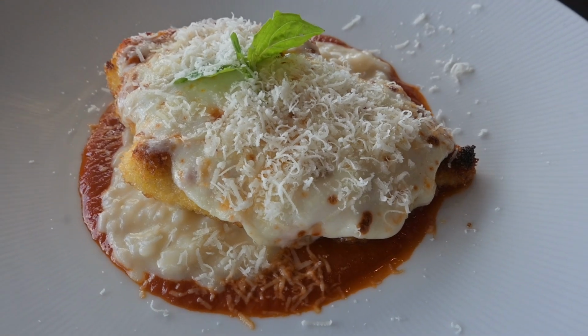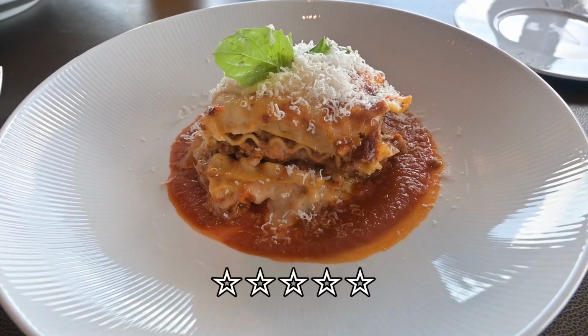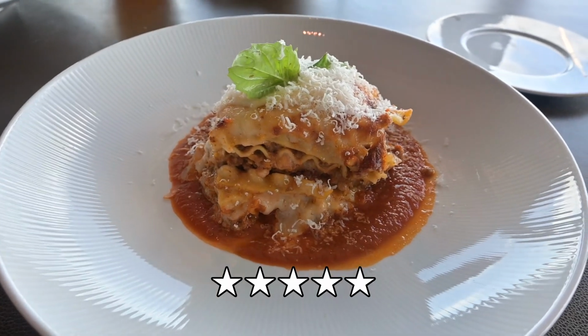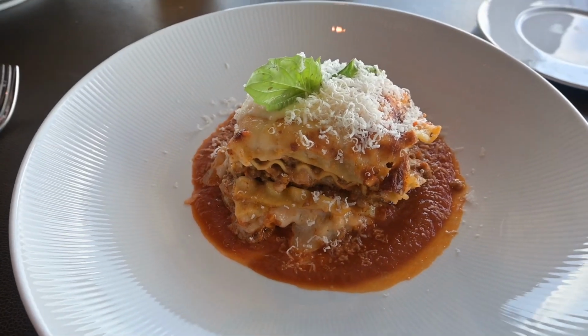And then the lasagna, same thing. Always a classic. It's just so good. It's just perfection. Also a 5 on that one. Yes, both were just fantastic for the entrees. We could have had more entrees if we didn't fill up on bread before.